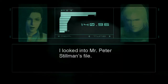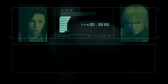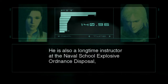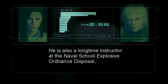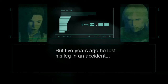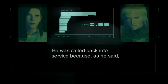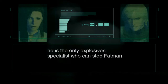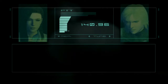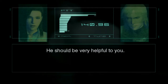I looked into Mr. Peter Stillman's file. Full name is Peter Stillman, known as Peg Leg Peter. He is a legendary bomb disposal technician. He is also a longtime instructor at the Naval School Explosive Ordnance Disposal and a consultant for the NYPD Bomb Squad. But 5 years ago, he lost his leg in an accident. And since then, he hung up his gloves to focus on being a lecturer. He was called back into service because, as he said, he is the only explosive specialist who can stop Fat Man. Although no longer an active consultant, he is still without a doubt the number one guy when it comes to disarming explosives. He should be very helpful to you.